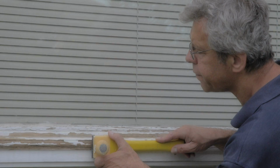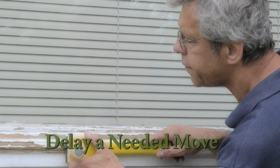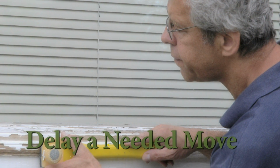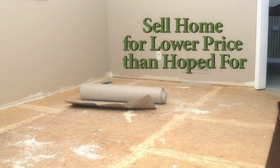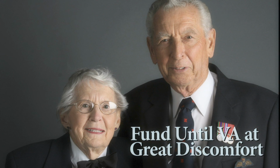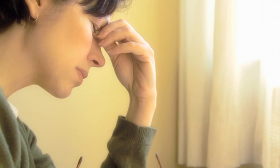Others simply appreciate the convenience and flexibility of smaller monthly payments or the option to cash in a life insurance policy to cover expenses. Without financial options, many families face a delay in moving into our communities until they sell their loved one's home. Or they may sell the house for a lower price because they needed funds immediately to pay for senior living. Others waiting for the VA benefit would find the monthly funds needed until the VA checks arrived, but at a great inconvenience to the family and their budget.